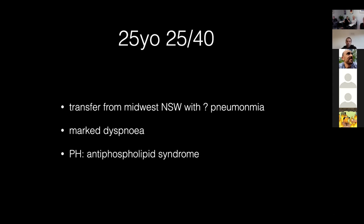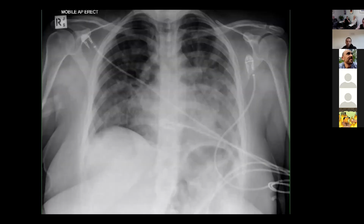Case 2, this is a woman that was transferred, 25-year-old, transferred from, once again, out west, pneumonia, rushed to us because they thought she was going to require intubation, and she was intubated. She may have to deliver early at 25 weeks. She was very dyspneic. She had a background of antiphospholipid syndrome. This was a chest x-ray when she arrived with the diagnosis of left-sided pneumonia.